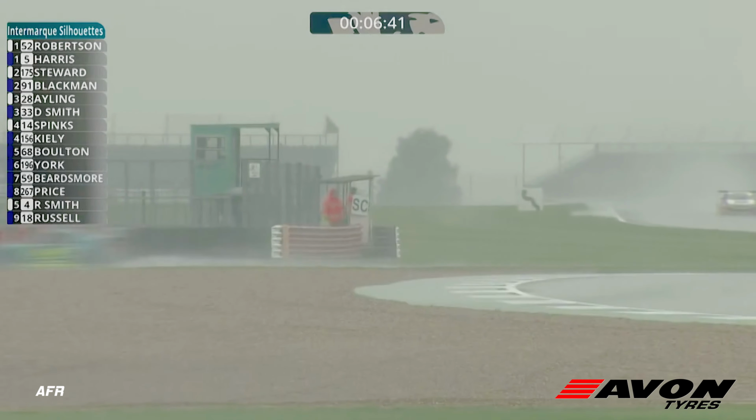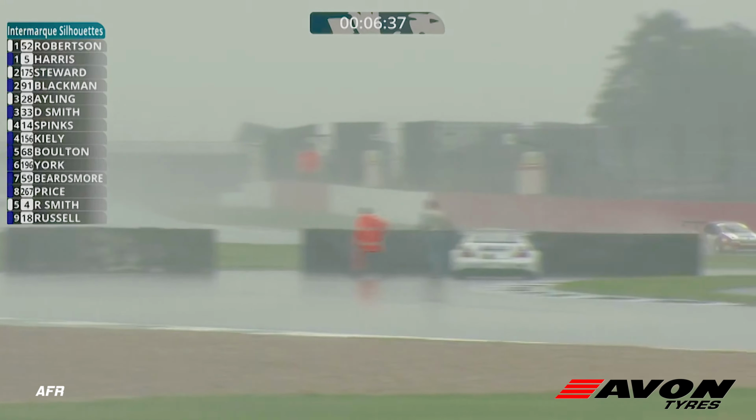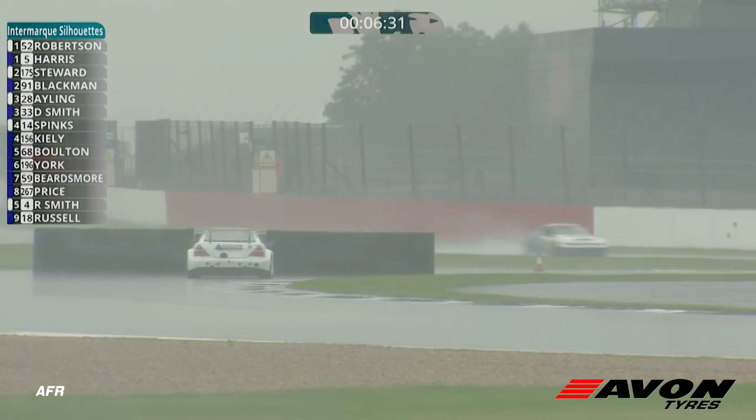The Scirocco still leads the way, but only just from Harris, who's trying to look to the right-hand side. The spray that's bouncing off the front of that Ginetta looks so beautiful as it comes through, but it's not doing anything for his visibility as Robertson holds on to that lead in the Corrado. Stewart now up into third place, ahead of race 1 winner Blackman.